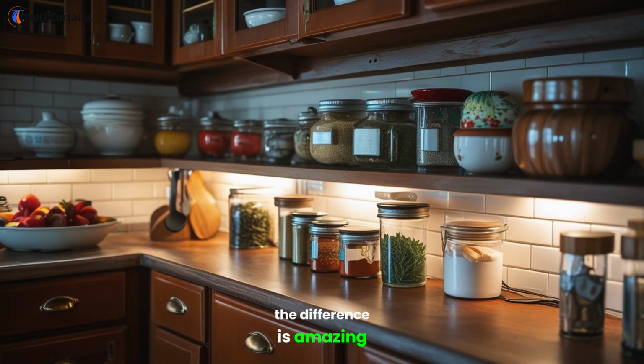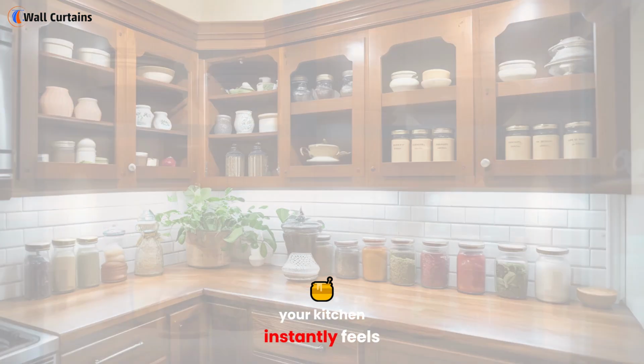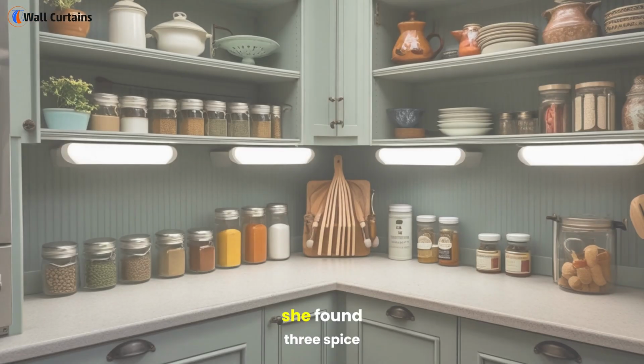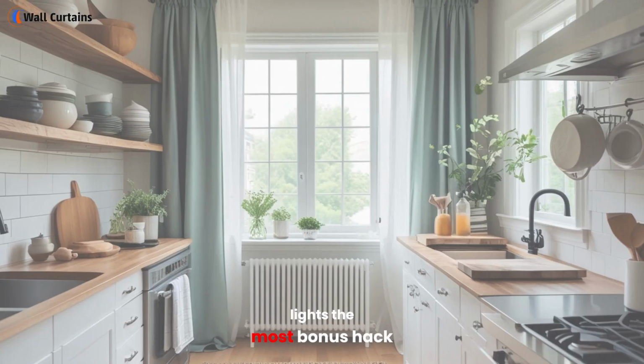The difference is amazing. Everything in your cabinets suddenly becomes easier to find. Your kitchen instantly feels bigger and more organized. My aunt added these to her vintage kitchen last week. She found 3 spice jars she didn't know she had. Which dark cabinet in your kitchen needs these lights the most?